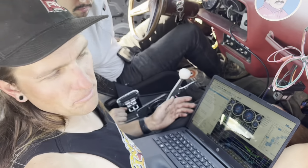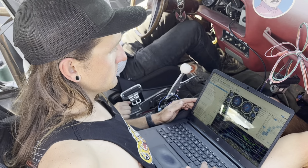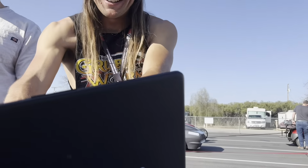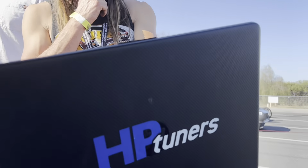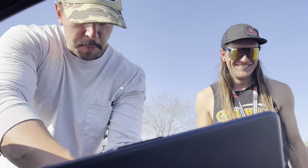Still doing that. We'll also play around with it, but good enough. That's good real time as you're doing a burnout. I need the tuners out here. Let me check the stats real quick. Danger to manifold.